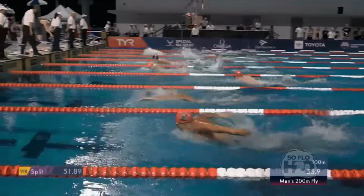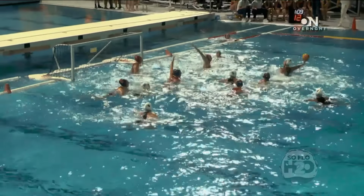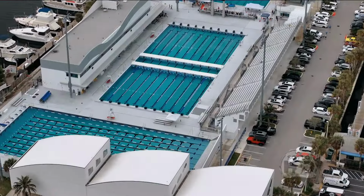From the under 18 U.S. national swimming to the U.S. men's water polo competing in July. But the pool is not just for big events. Yes, it's a parks and recreation facility. We're open to the public just about every day of the year, with the exception of a couple holidays.